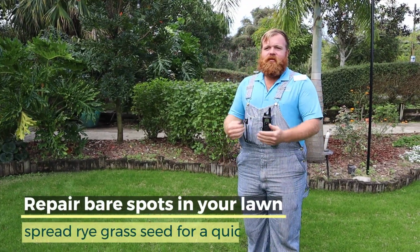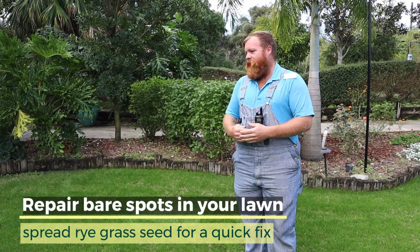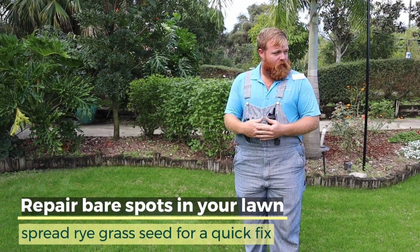Now is a pretty good time to start sowing your winter rye. It comes up really fast. It definitely loves the colder months here in Florida.